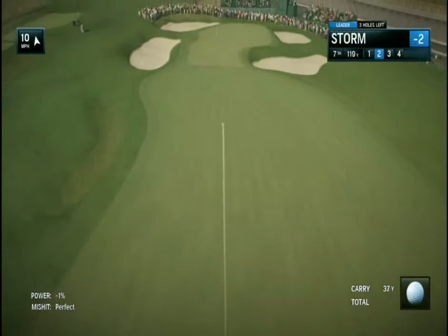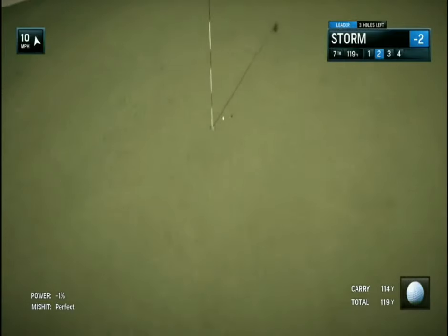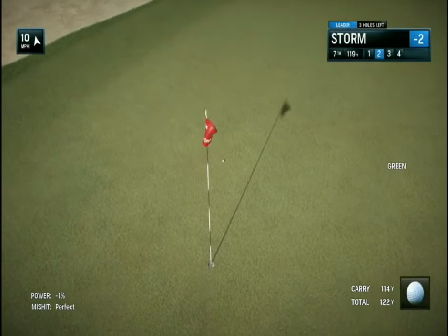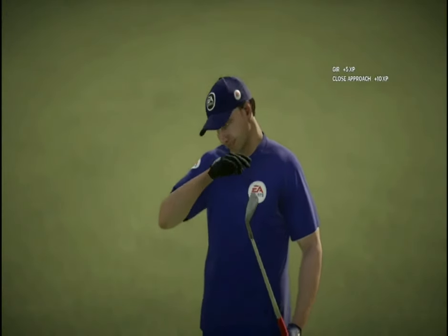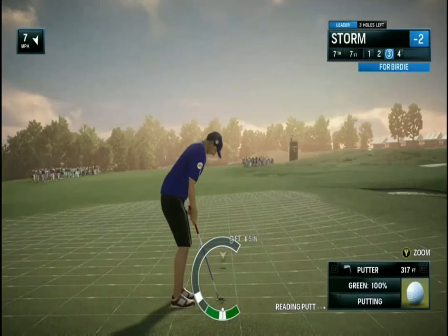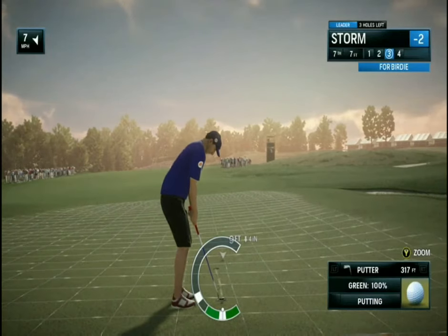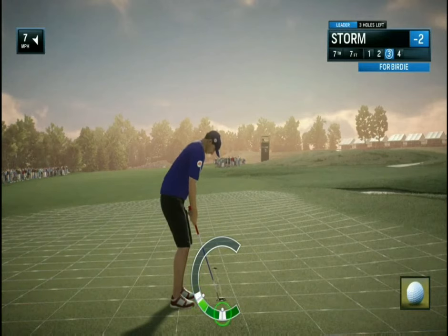Yeah, so we can get it close to the ball. Appears to be what they call a commercial play. Very solid. Excellent shot to within 10 feet. That works. Locked in on the read and the speed. Got a little bit of a hook here. I think you can make it.